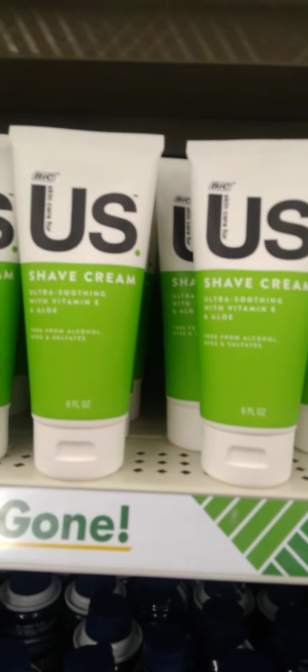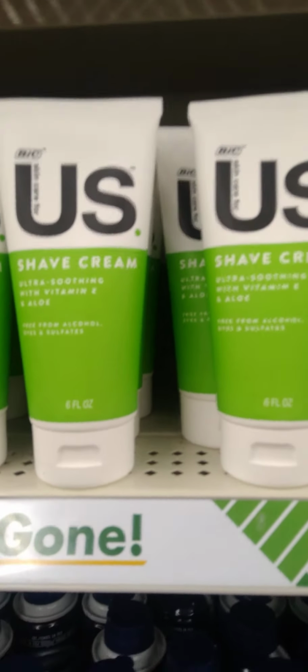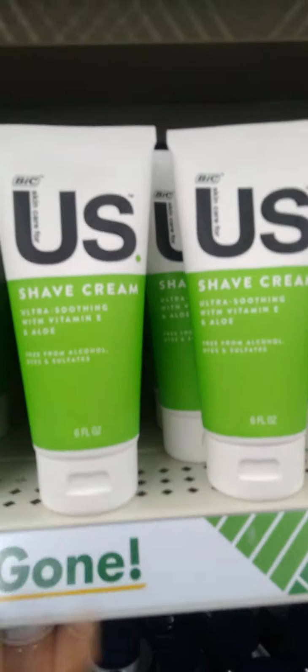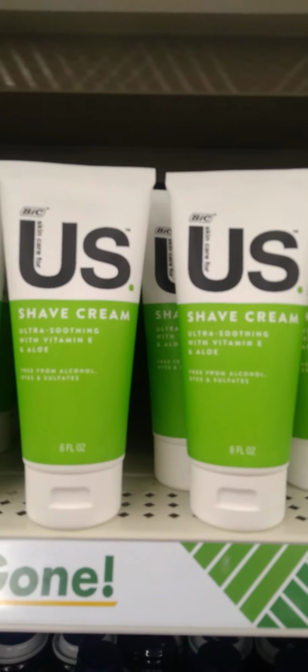Another new item sighting. This is the Us Shave Cream by Bic, y'all. I've not seen anybody show this, and this is a nice size. It has a vitamin E and aloe in it and no alcohol. Okay, Dollar Tree. Have you guys seen this yet?